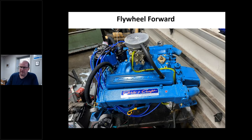I started off with some old stuff. I don't want to bore you to death with it, but when I say newer, we're talking late 50s, early 60s. This is a 185 horse Chriscraft. It's a 283 base engine, and it has a mechanical Paragon 25XE transmission.